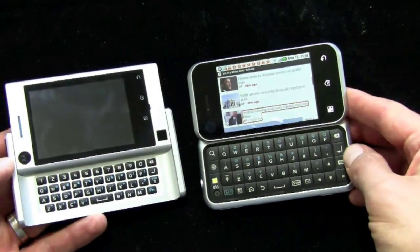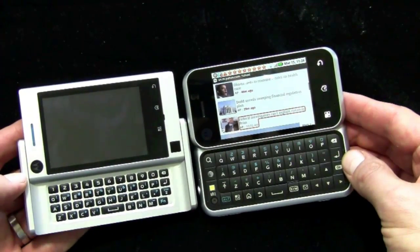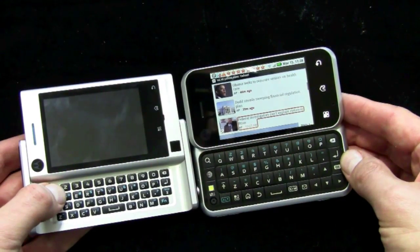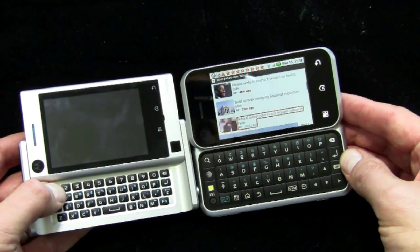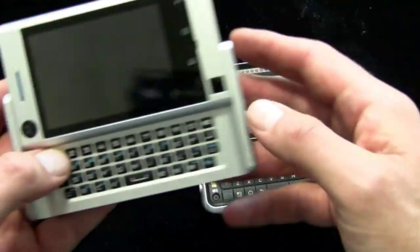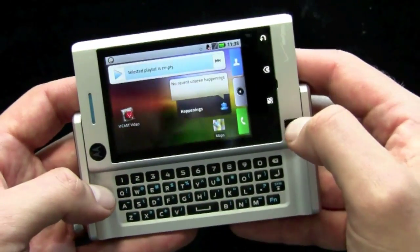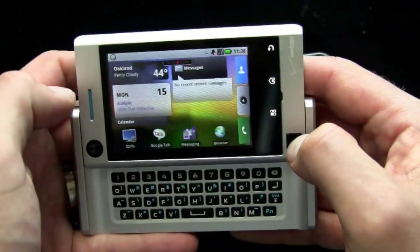The keyboards themselves, it's interesting. Motorola has so many phones out, and the keyboards are all so different on them. I prefer a keyboard that gives you some tactile feedback. That's kind of why I didn't like the Droid's keyboard so much. The Devour, to me, is a step up from the Droid in terms of a Motorola Verizon phone.